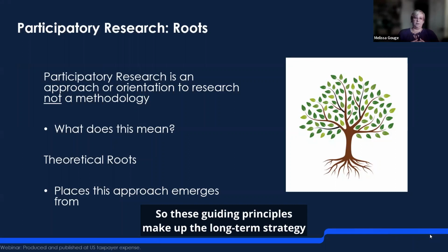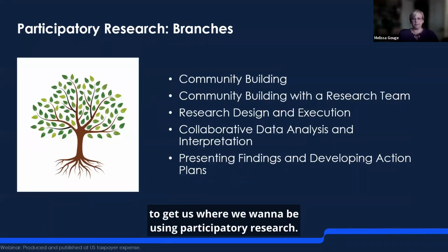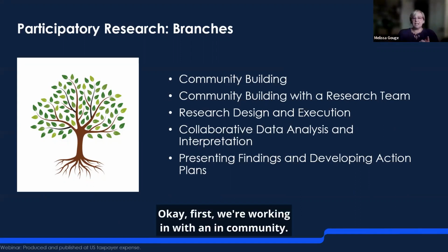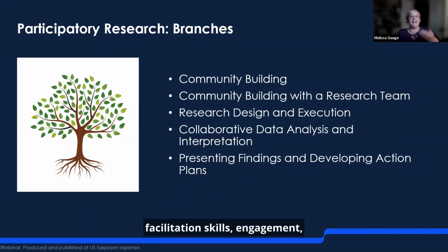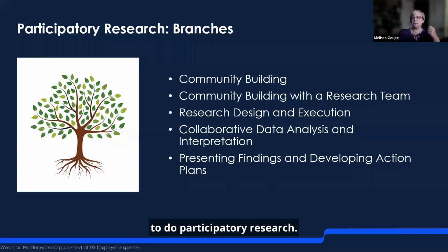So these guiding principles make up the long-term strategy to get us where we want to be using participatory research. The tactics we use in participatory research to get us there are community building. Okay, first we're working with and in community. What does this mean? Collaboration is key. People with lived experience, folks who have skills in diverse research methods, facilitation skills, engagement, and more engagement to find that sweet spot or the magic moment of readiness to do participatory research.